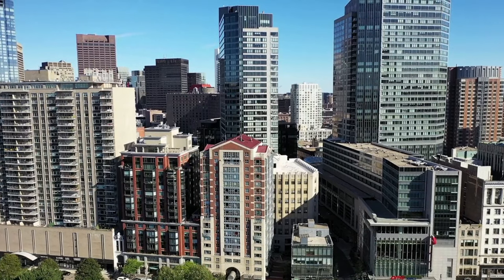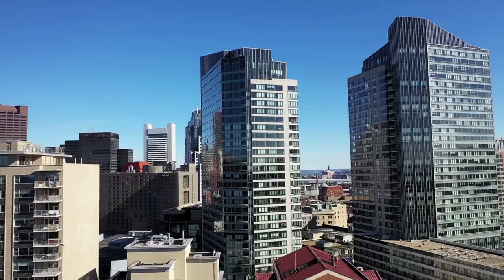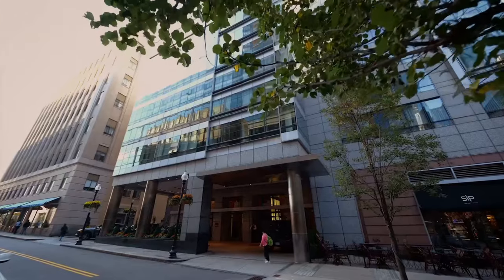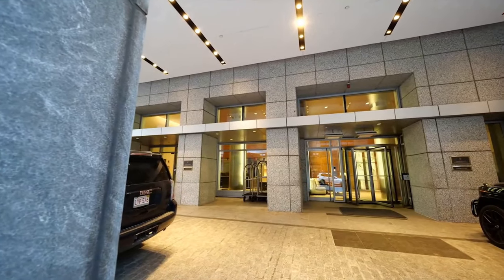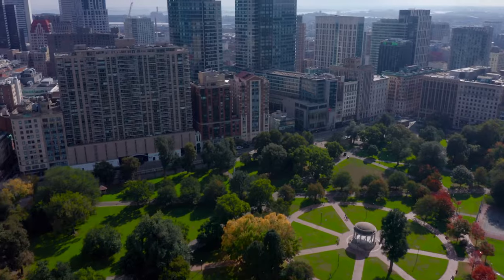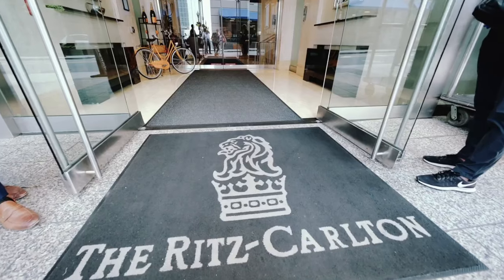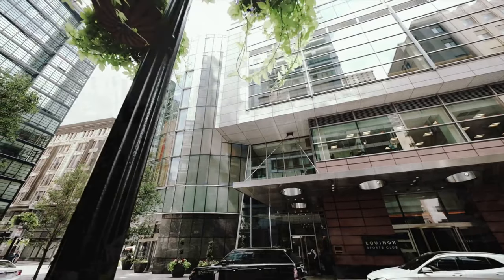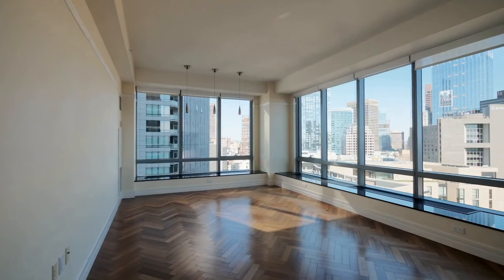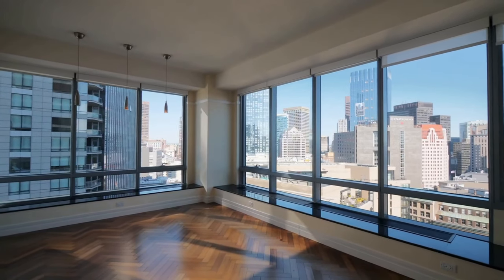The Ritz-Carlton Residences are two iconic residential and hotel towers located in downtown Boston, Massachusetts. The towers were completed in 2001 and 2002. 1 Avery Street, known as the Ritz Tower 1, stands at 475 feet, making it the 29th tallest building in Boston. 2 Avery Street, known as the Ritz Tower 2, is shorter at 446 feet and is the 33rd tallest building in Boston. The developers of this project were Millennium Partners, and the building was designed by Handel Architects.